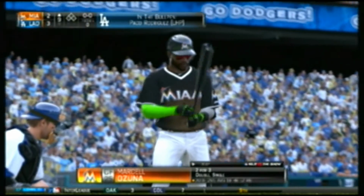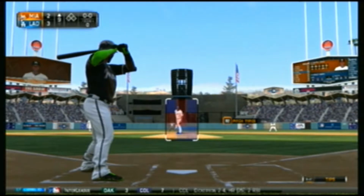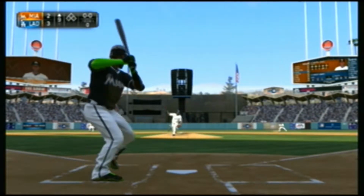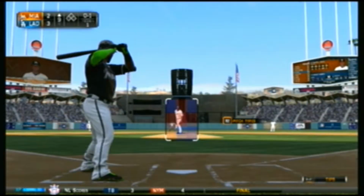Marcell Ozuna will get another shot now. 2 for 3 in the game. Marcell Ozuna. And we kick off the 9th inning with a swinging strike here. 0-1. High strikes, probably not on the docket for places he wants to be.